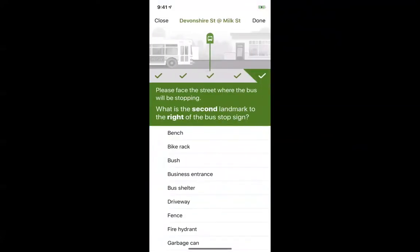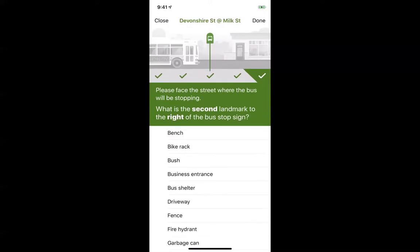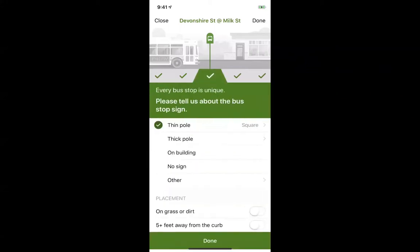So what we have here is this fun little wizard where normally you wouldn't have those check marks when you first start off with an empty bus stop. And I can tap on these check marks, and these are effectively sidewalk tiles. See, they've got kind of a perspective effect. And for each one, we have to answer this question.